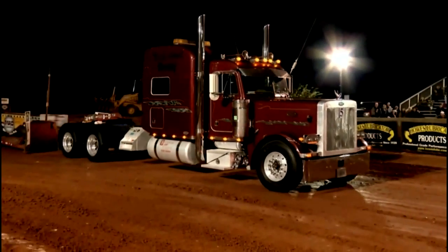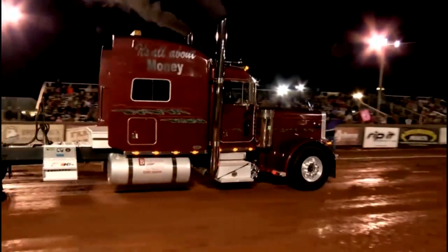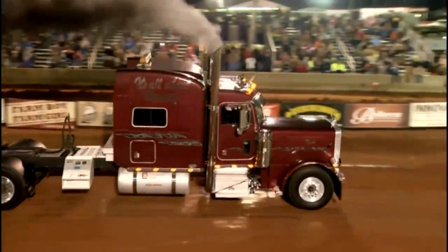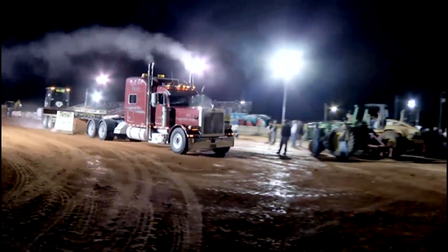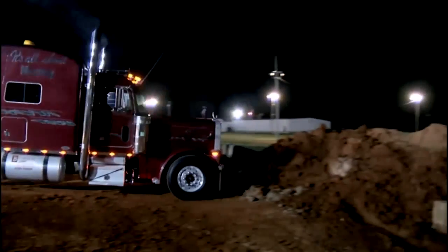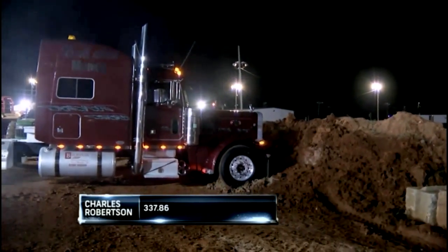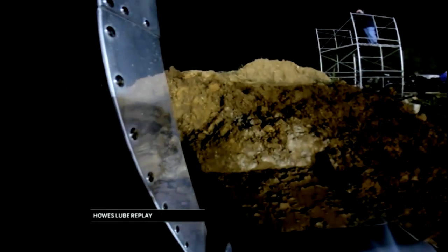You're on board with Charles Robertson in the business end, the office of this big semi. Well, Ted, it truly is his office. Unlike the other guys in this category, he doesn't just pull this truck, he also hauls freight with it. It's a true working truck. He is your defending Howes Lube champion, trying to go for 2 championships in a row. He makes a full pull. 337 feet and into the dirt barrier at the end. Let's go along and ride with him on the Howes Lube Instant Replay. Oh, right to the dirt.